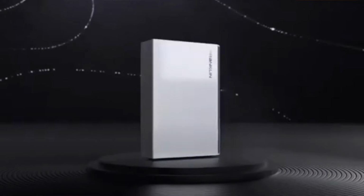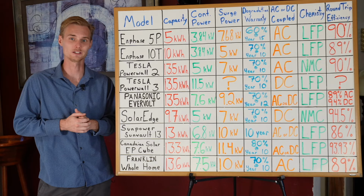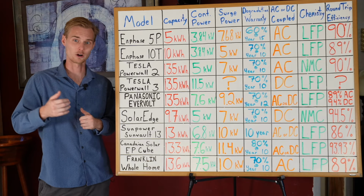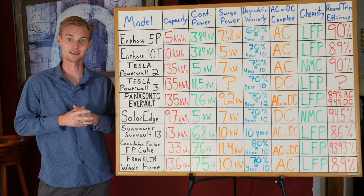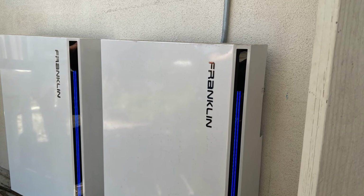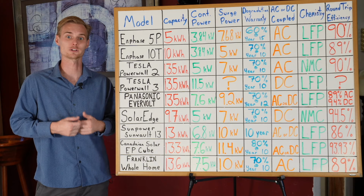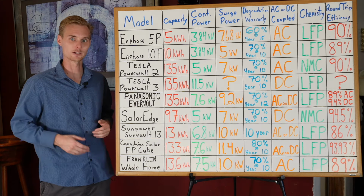Now, the Franklin Whole Home, I think that this is a very, very exciting product. A lot of contractors that really understand electrical and are looking at the components think that this is a really high-end battery, and I've been very impressed with what I've seen so far. In fact, one of the contractors that I work with down here in San Diego has installed two of these at his house so he could beta test them and thoroughly know how well they really worked on his own house before he went out and sold them. And so I'm pretty optimistic as well about the battery.